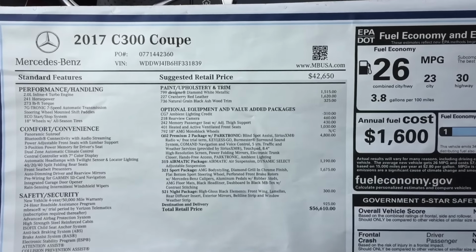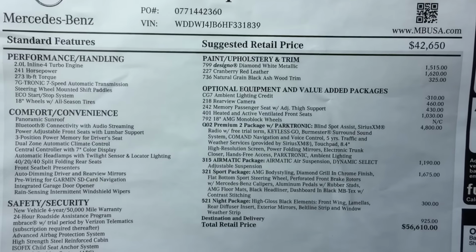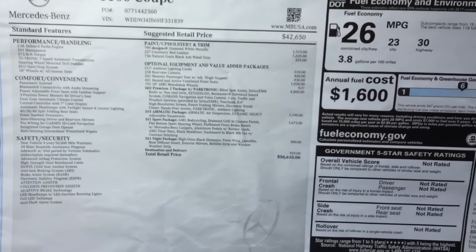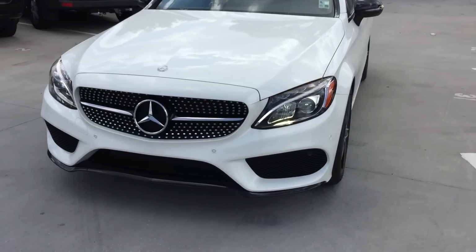Okay, so here I have the sticker to the car. As you can see, all the standard and optional equipment that comes with this vehicle. So standard price is listed at $42,650. With all the optional equipment added, it comes up to be $56,610. And you can pause the video and take a closer look if you like.